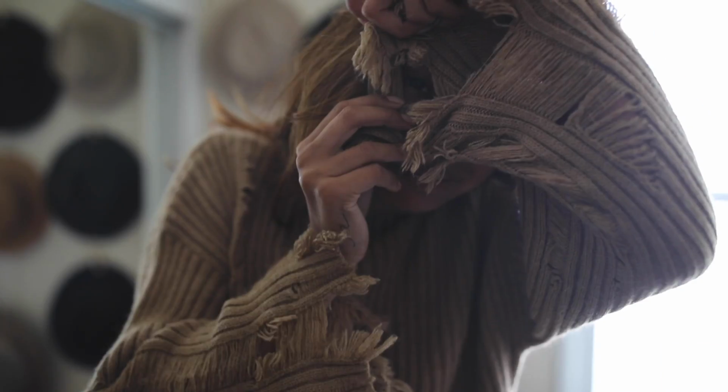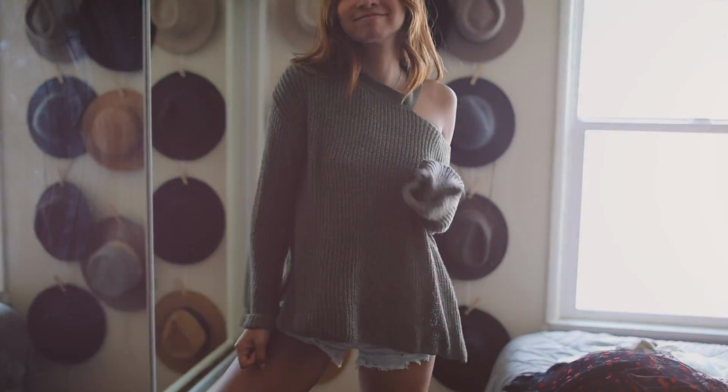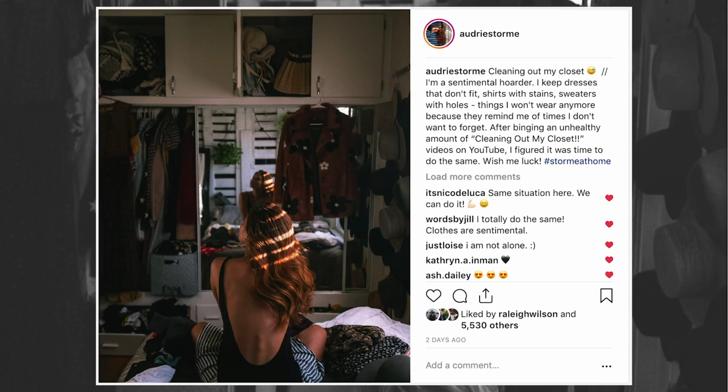I'm using my vlogging camera today, and I'm going to clean out my closet. This is my closet area. I actually just took an Instagram picture of the situation right now.